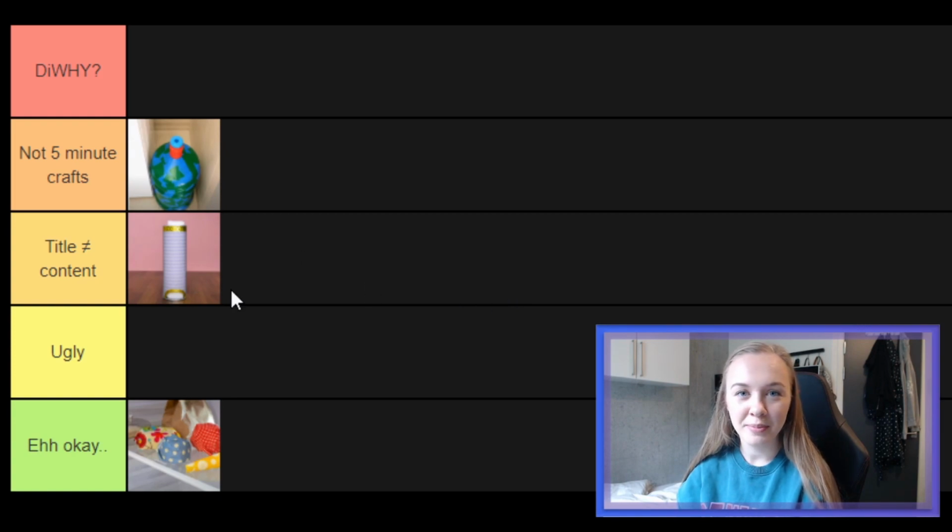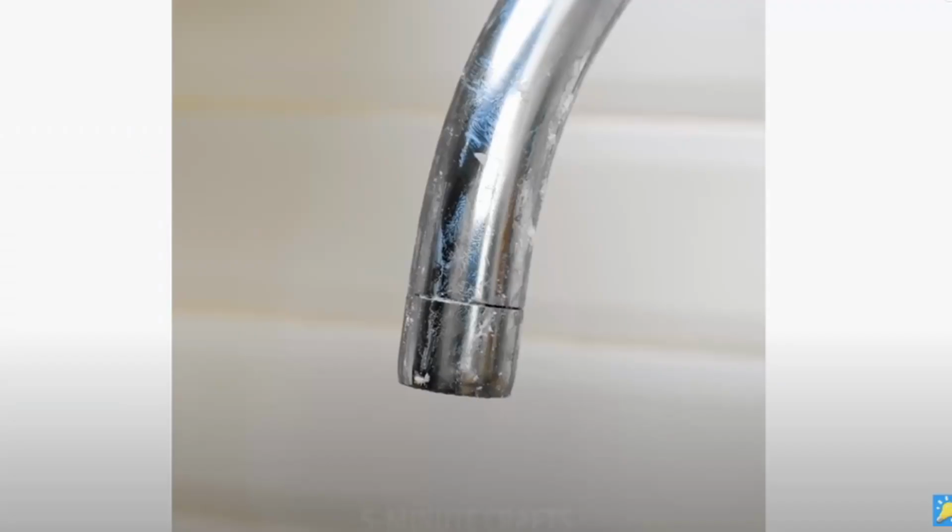Do people have cotton pad dispensers at home? Is that how you're supposed to save money? Do not buy one of those. Do they even exist? Now, this next one pisses me off a bit.